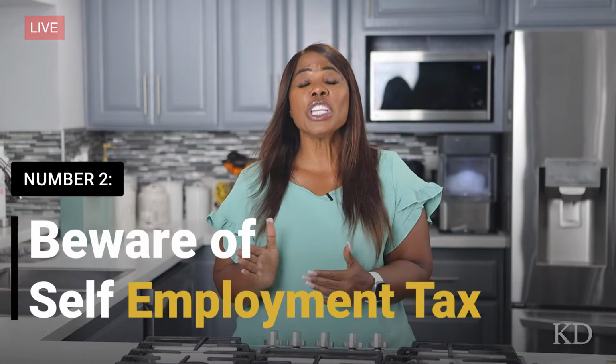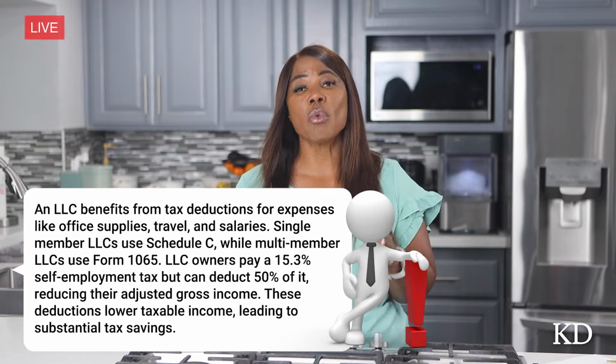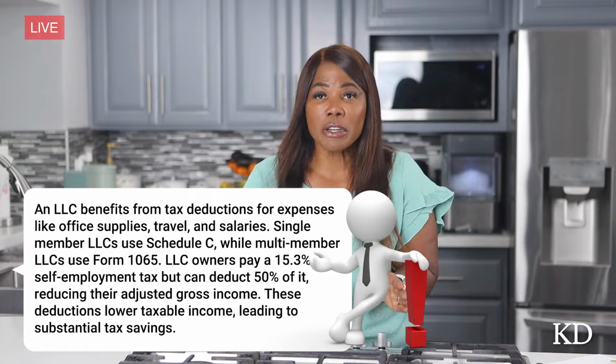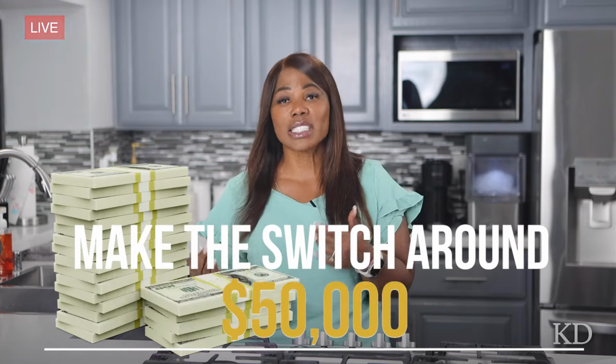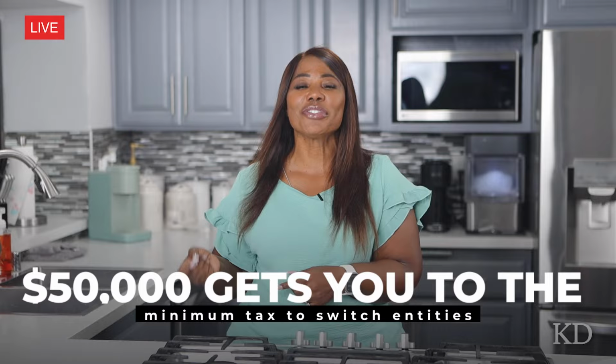Self-employment taxes can increase your tax bill when you're inside of an LLC. That is why it's so important that we manage the way that we have our income flowing inside of our LLC. If our LLC starts to become profitable, meaning we're going to have profit of more than $400 per year because our business is really starting to grow, now we got to look at whether we should maintain the LLC or whether we should switch the LLC to a different type of entity, probably an S-Corporation. But understanding when to make that switch is mission critical. I tell people typically around $50,000. Why do I say that? Because some states have a minimum tax, and $50,000 gets you to the break even of the minimum tax for you to switch into a different entity.